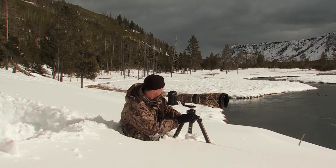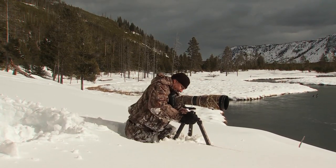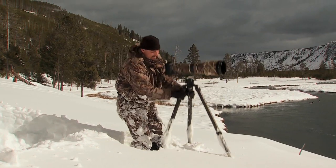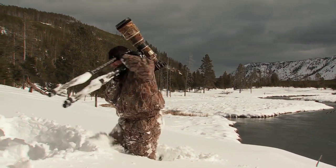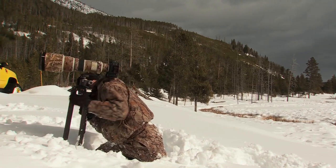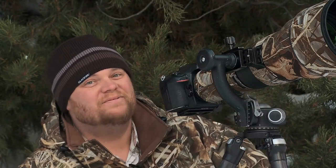Are you guys ready to get out of here? Oh, God. I'm getting too old for this. Oh, his knees are frozen. This is what we used to call a brew. A brewgrass. This is what we call a brewgrass.